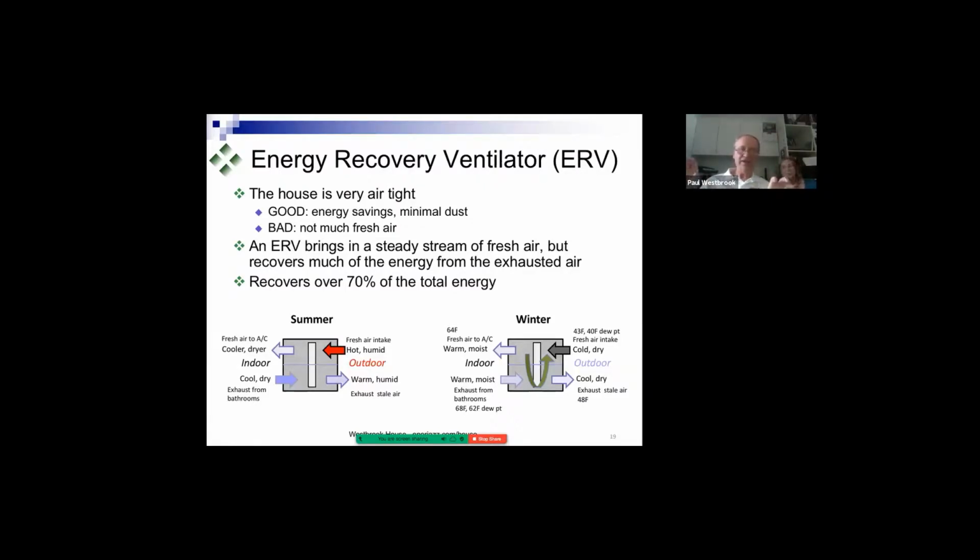So I got some data loggers and some instrumentation and ran tests about a year after we moved in. I'm getting about 70% total energy recovery, both sensible and latent, from this system. And it's now 24 years old, still working great.